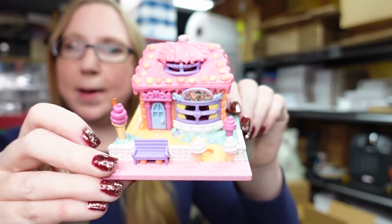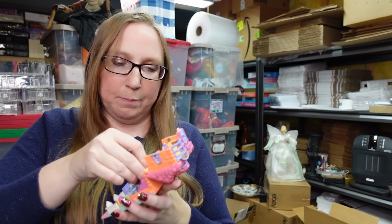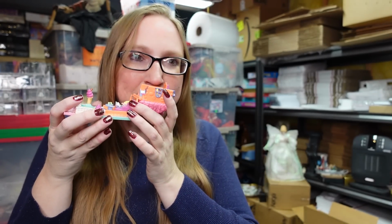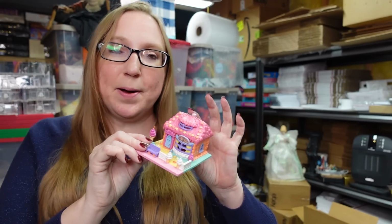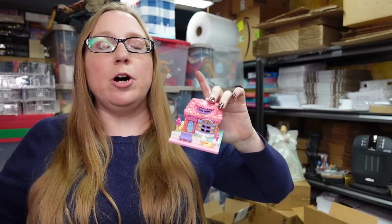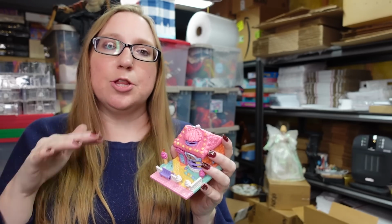So this one here is a Polly Pocket ice cream parlor play set, and this is complete. It comes with both of the original figures. The really awesome thing about this one is that it's scented. It smells like strawberries. It smells so nice. So this one here I have listed as a buy it now for $54.99. Vintage Polly Pockets can do really well, especially if they're complete. But you can also sell replacement pieces because people will always be looking for the figures and other little pieces to complete their play sets.